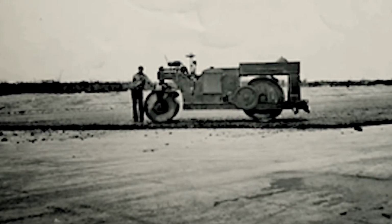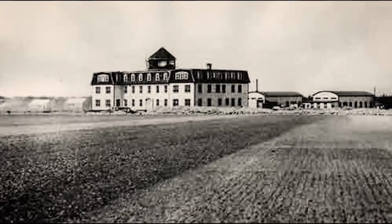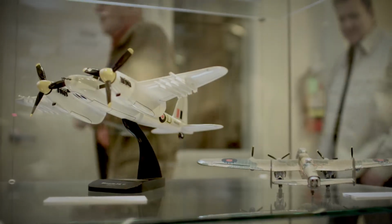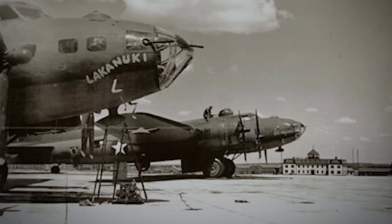In the 1930s, Britain and the United States wanted to establish transatlantic passenger service and needed a landing site for refueling. Gander area was selected because it was flat, away from coastal fog, and close to the railway so they could bring in supplies. Once World War II came along, this became a very active military base. Right. And there were some 10,000 aircraft ferried through Gander for refueling purposes during World War II.